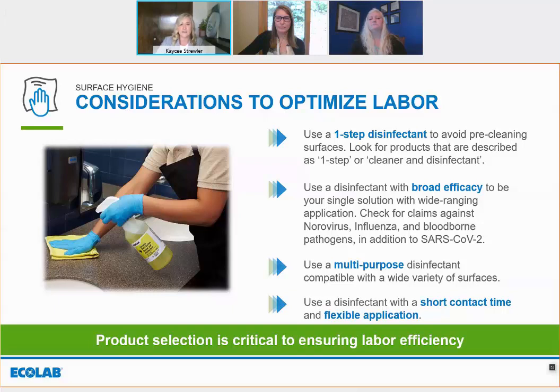and walking away. And when selecting a disinfectant, you want to make sure you're selecting a product with a really broad claim set. So you can address all those pesky pathogens that might be lingering around in your operation, things like Noro or flu, SARS-CoV-2, just to name a few. You can find products with claims against all of these different pathogens in one product.